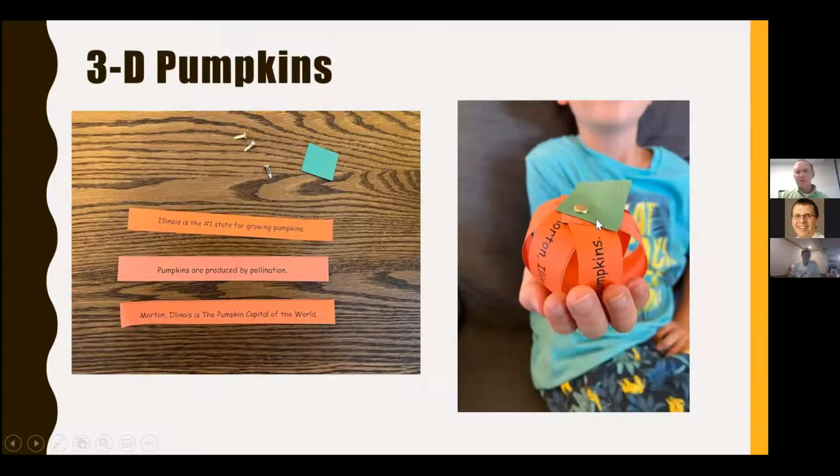And we've done it too, where you can make this look like the earth. You can use different types of paper. So any kind of globe type shape that you wanted to do an activity like that with, this would be a pretty good way to incorporate that in there.